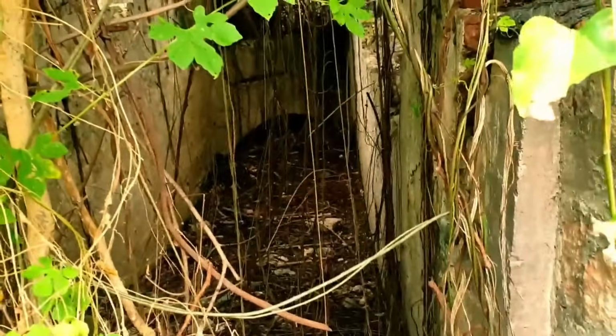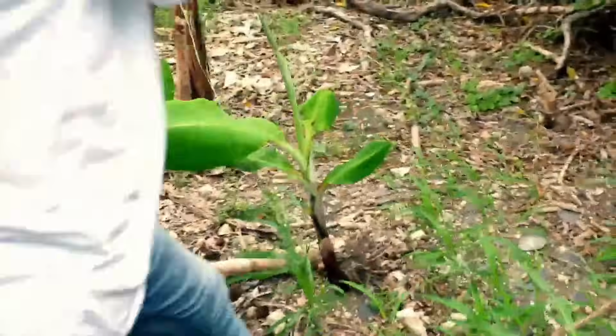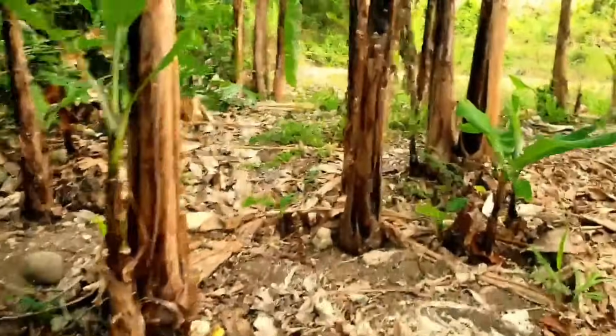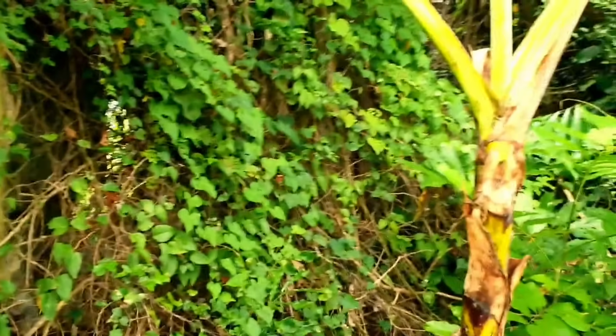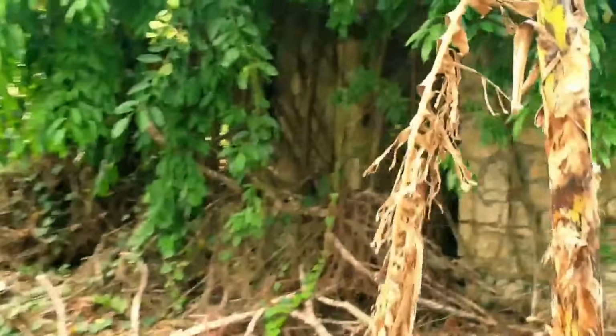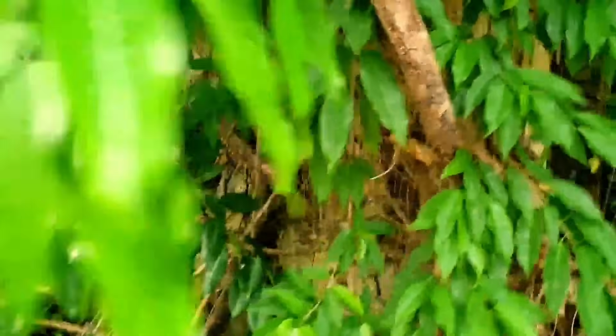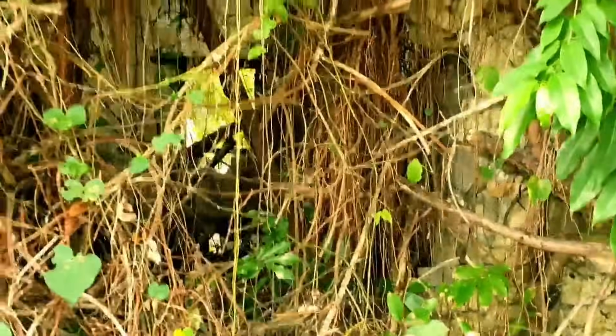Yeah, peeps. There's also a column under there. Hold on. Yeah, guys, this is from the front. And this is the other side of the building now, guys. It's very large, peeps. This was the living quarters, guys. But that over there, sir, that was reserved for the slave master. The side that we just saw.